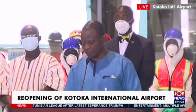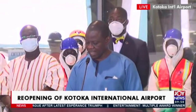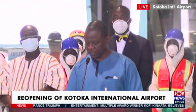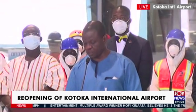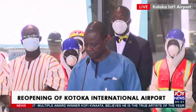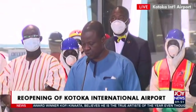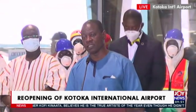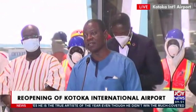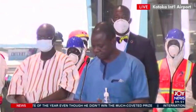I will get to when you are positive later. There are exemptions to the mandatory test. Children under 5 will not be tested because the risk is low and all the inconvenience that goes with it. Air crew will also not be subjected to the mandatory testing at the airport here, but they will have to follow their own protocols as far as the airline testing is concerned.